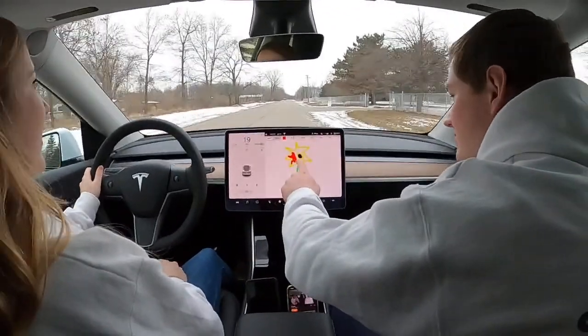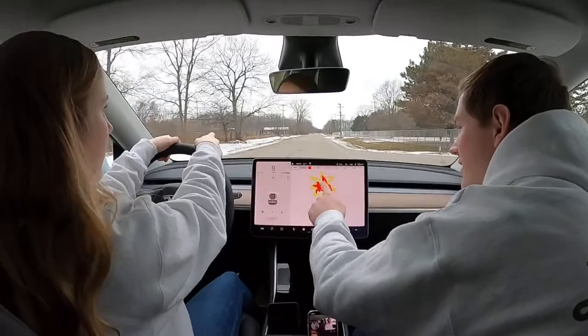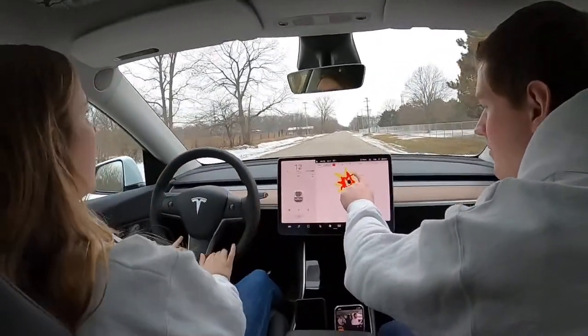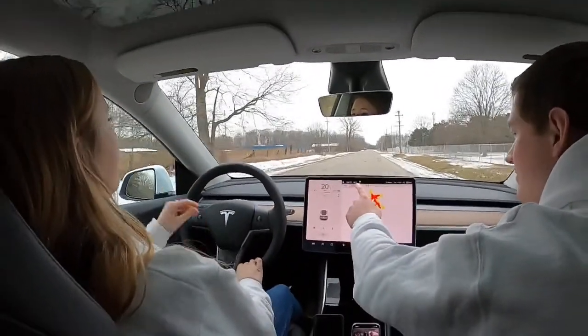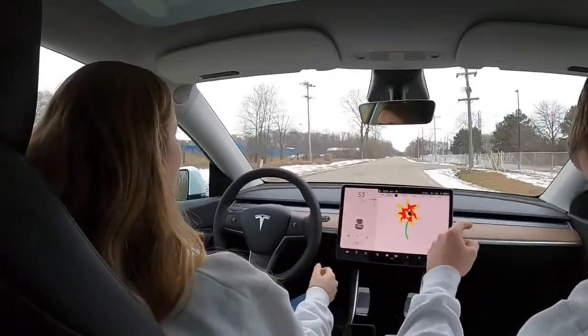Nathan's drawing a picture for Blaine. Wait, should I go straight through here? Yeah, you can go straight all the way up to the stop sign, turn right, and then take a right again on Tyler. Okay. And we'll go to that same snow section you and I went earlier today. Got it. By the big parking lot.